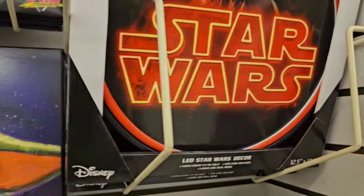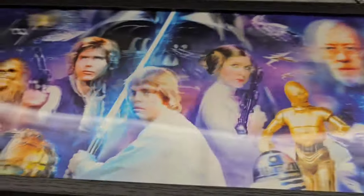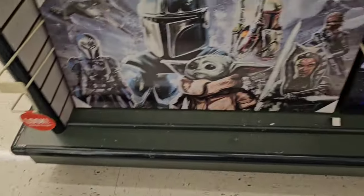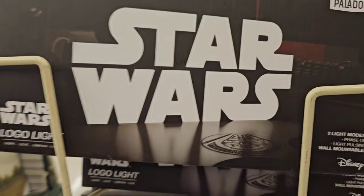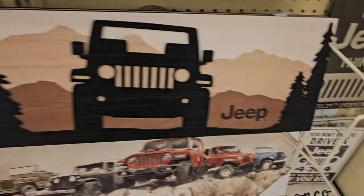Over in the Star Wars section, it was a little disappointing with only a few new light-up signs being the only items I hadn't seen before. For the Jeep, Bronco, and 4x4 lover, I also noticed some new tin signs and prints.